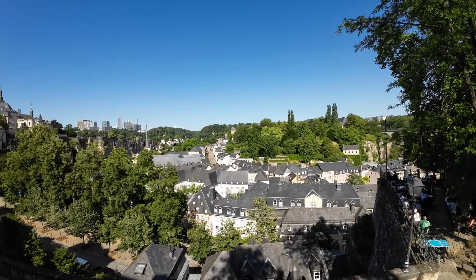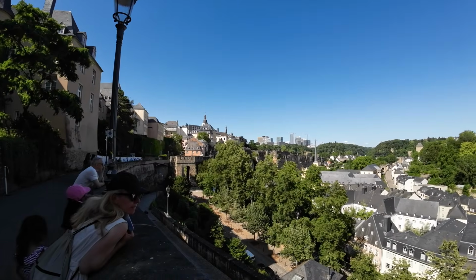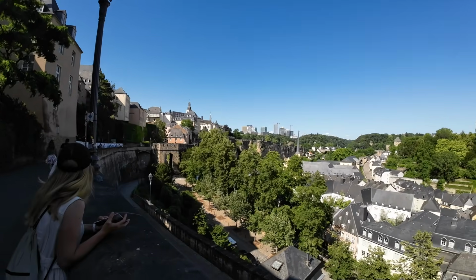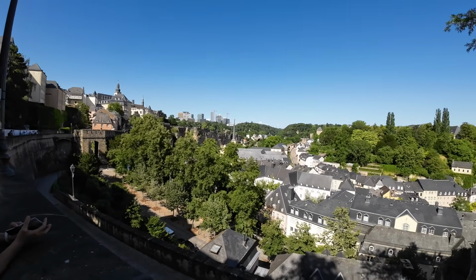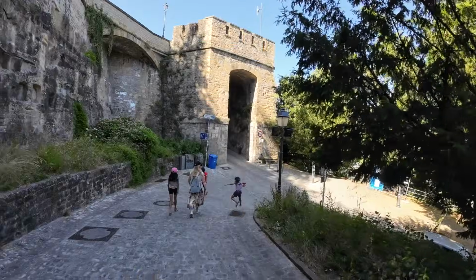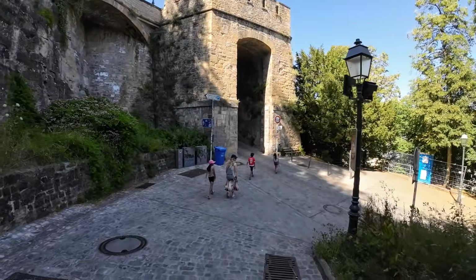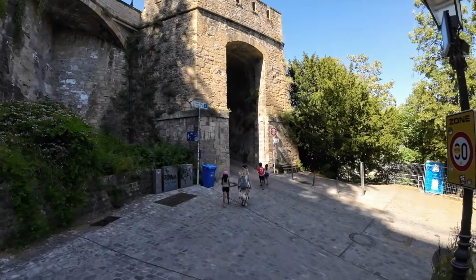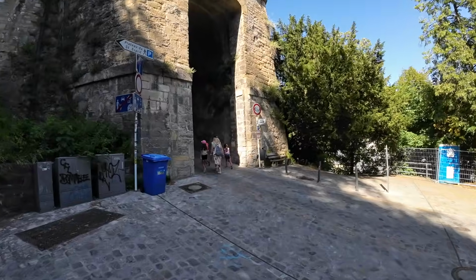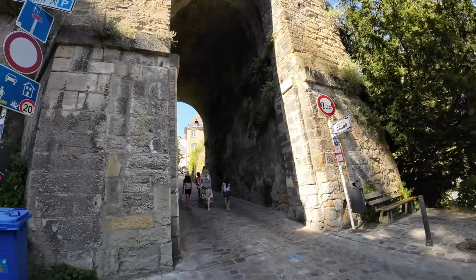Later in the afternoon we head back outside. We first explore Grund and then walk along the Corniche. It's sometimes called the most beautiful balcony in Europe. And looking out over the Alzette valley, I can understand why. From up here you get this incredible view across the old city and the lower parts of Luxembourg. It's one of those moments where you realize just how much is packed into this relatively small city.